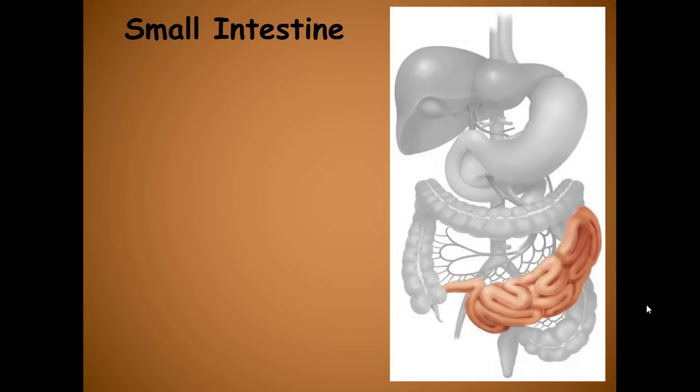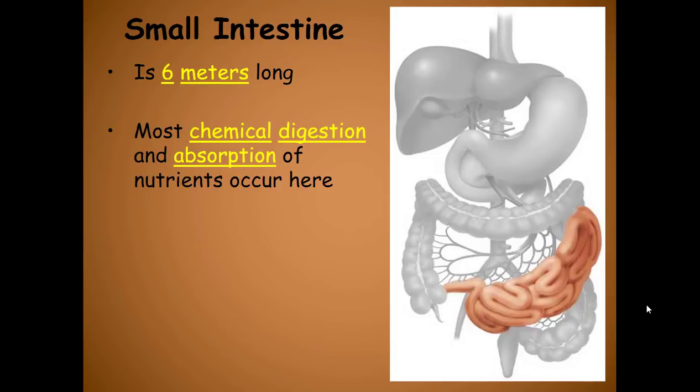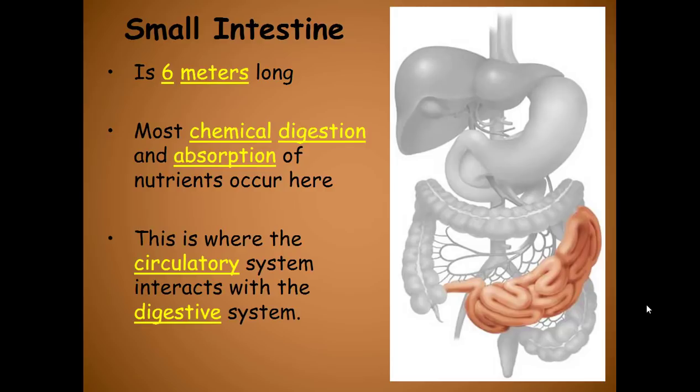The next stop in your digestive system is the small intestine. The small intestine is about 6 meters long, and this is where most chemical digestion and absorption of nutrients is going to occur. This is the location where the circulatory system is going to interact with the digestive system to pull the nutrients out and into the bloodstream.